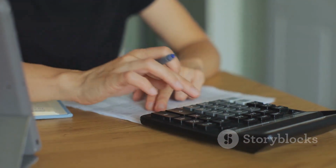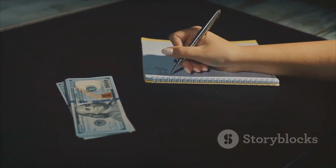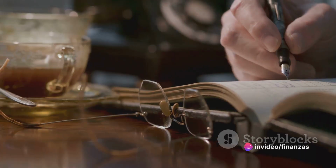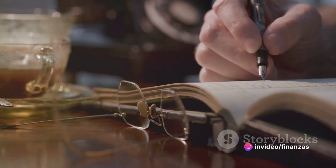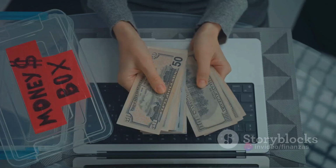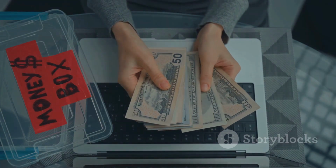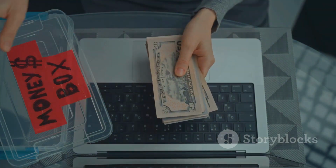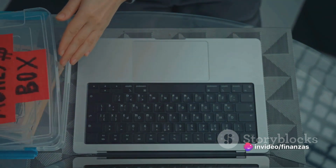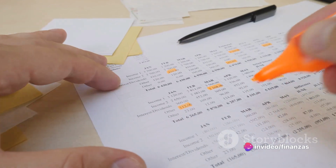Now, how do you track your expenses? There are countless ways, and the best one depends on what works for you. Some people prefer the old-school approach of keeping receipts and jotting down every purchase in a notebook. Others might find it more convenient to use a budgeting app that automatically categorizes and tracks their expenses. Regardless of the method you choose, the key is consistency and honesty.